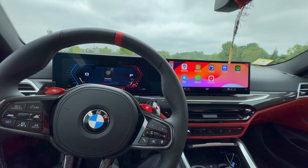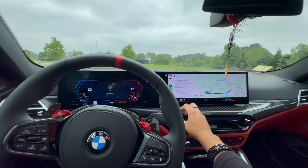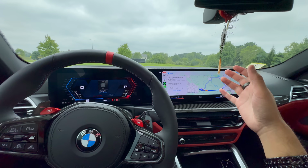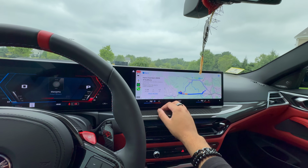Of course, at this point, we already know the number 1 overall best all-around GPS. I'm going to give that to Google Maps. People who have Androids, you are so lucky because you can get your Google Maps to pop up right there. Again, for many of us, we have Apple CarPlay. You can't do that with Apple CarPlay. So yes, everyone, Google Maps is what I think is the most convenient.